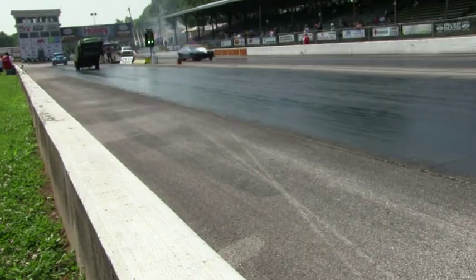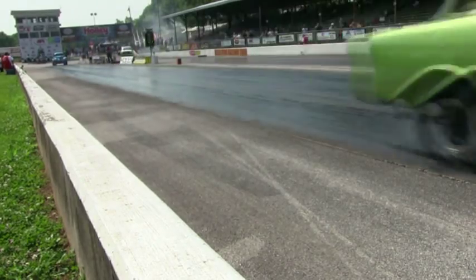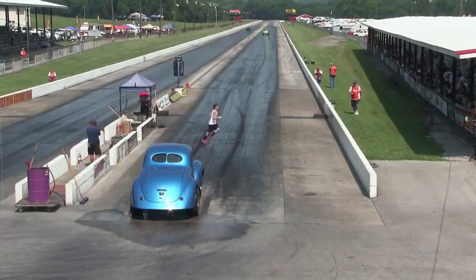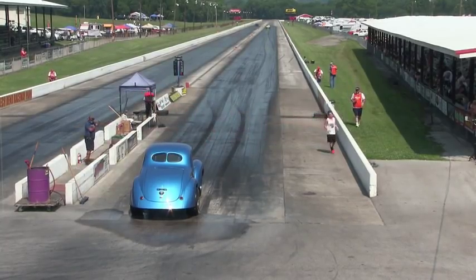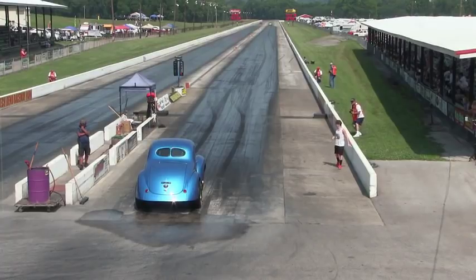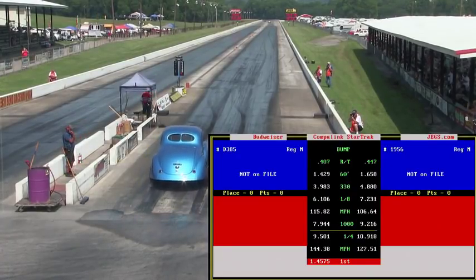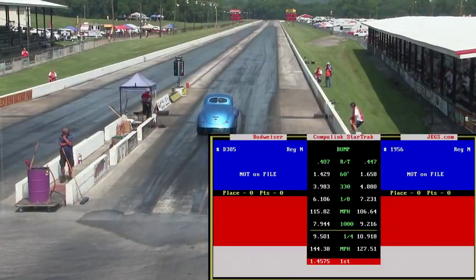RPMs come up. Bellina puts it on the bumper. Comes back down again. He's chasing the Camaro. But I think the Camaro's going to get there first. Left lane, 950 to a 1091. And that's the only reason, because he went the long way.